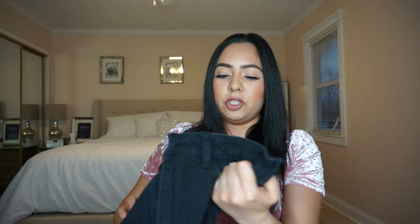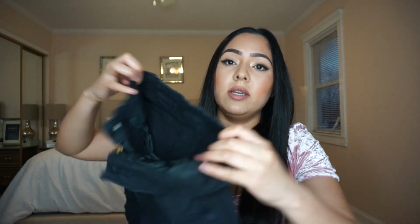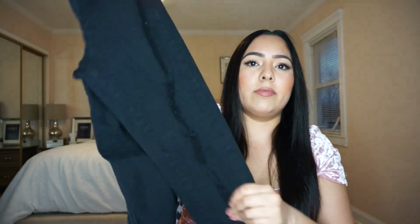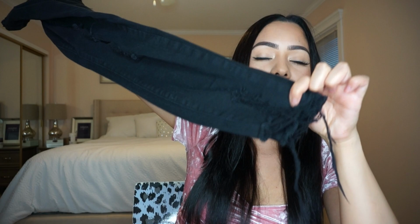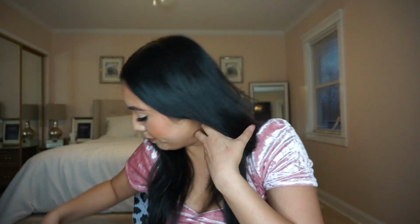I bought these on Shein too. These are a small. They don't come in a number size. So these are the jeans. They're black, they're ripped, and they're very stretchy. So they loosen up and they stretch. They're ripped, and they were tight at the ankle. I have zero ankle, so that's why I like them. So that's the other outfit I wore.